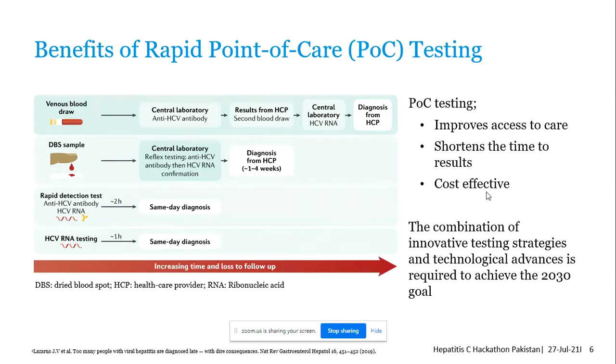But that doesn't tell me: did that person have a past infection? Is the person currently infectious, with a viral load that can cause transmission, or is it a false positive? So then I have to do a confirmatory test, where you're detecting the genetic material of the virus in the individual to make sure that the person is currently infectious and can transmit. Okay, now this entire cycle can take about 1 to 4 weeks until diagnosis. And at every step, you might lose the patient to follow up.